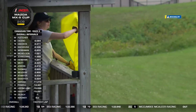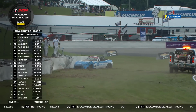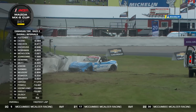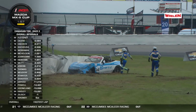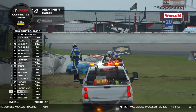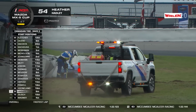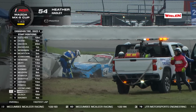Now this doesn't help Jeremy Fletcher. That means he's going to be dead last of the cars on the lead lap with his 10-second penalty. The incident involving Nathan Nicholson, Jared Thomas and Weston Workman under review. Weston Workman already under another review as well. Oh my goodness me. Heather is talking to the AMR safety team who are looking at the car.